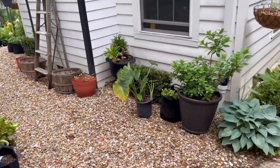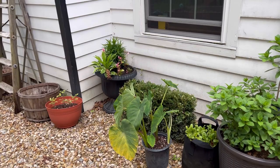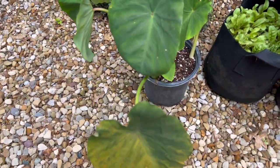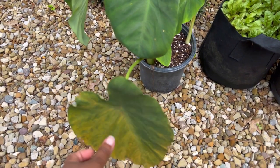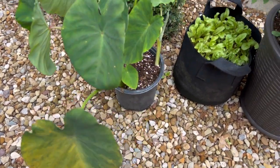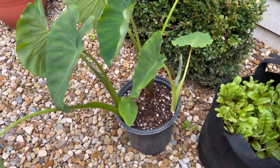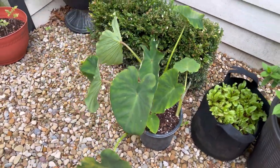And then I have this elephant ear pot right here. And it needs to get planted or repotted soon. This yellow leaf is because it has overgrown this pot. And again, I only put one bulb per pot because they grow so quickly.